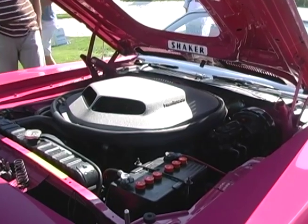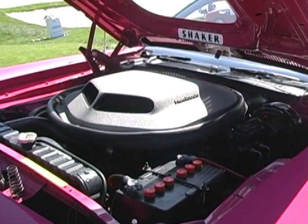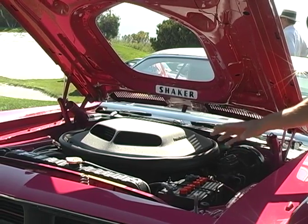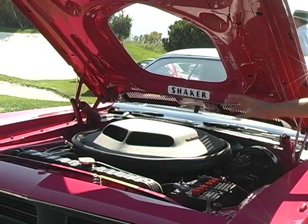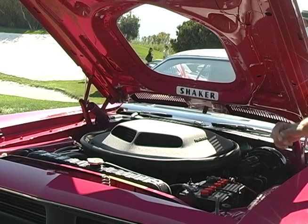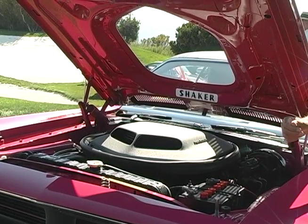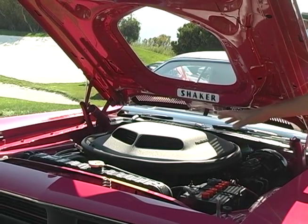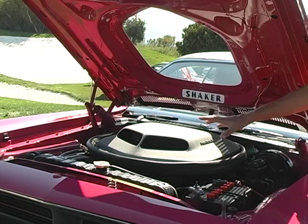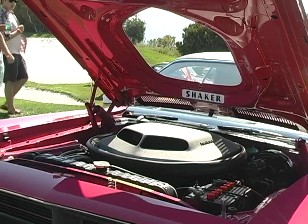What you're looking at under the hood is a Monster 426 Hemi motor. The heads are hemispherical. This was Chrysler's top-of-the-line motor to race in NASCAR and drag racing, and it literally destroyed the competition. This particular motor in this particular car is one of 652 production figures in 1970 in a Cuda. The hood, which you see here, is called a shaker hood because it vibrates when the motor is on. So it shakes, and so that's why they called it from the factory a shaker hood.